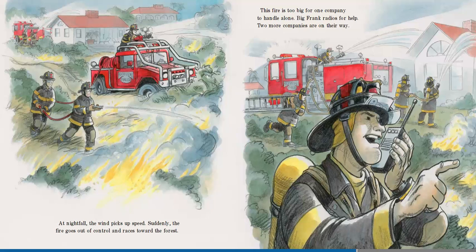At nightfall, the wind speed picks up. Suddenly, the fire goes out of control and races toward the forest. The fire is too big for any one company to handle alone. Big Frank radios for help. Psh, psh. 2 more companies are on their way.